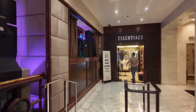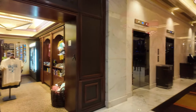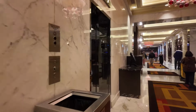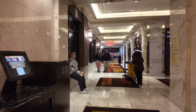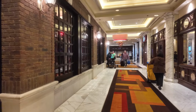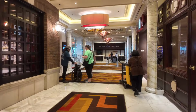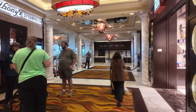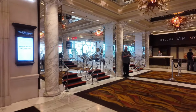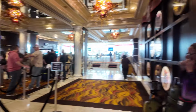And looks like this is a store. And these are their elevators. Let's see. Elevators. So this is their hotel registration and lobby right here. And then they have the steakhouse in here. And then they have a bar. Their bar.